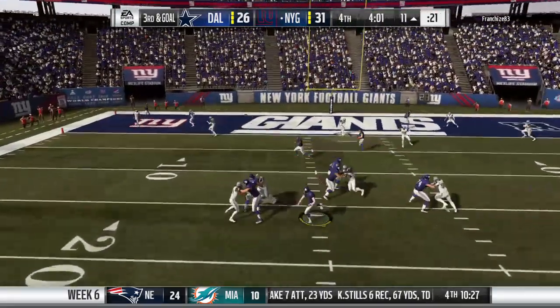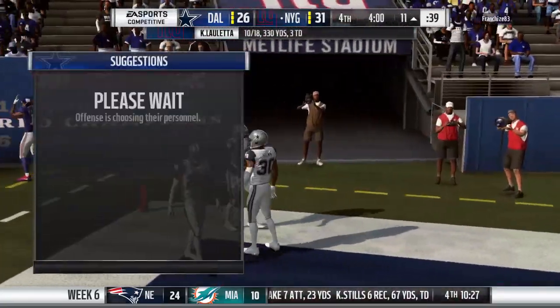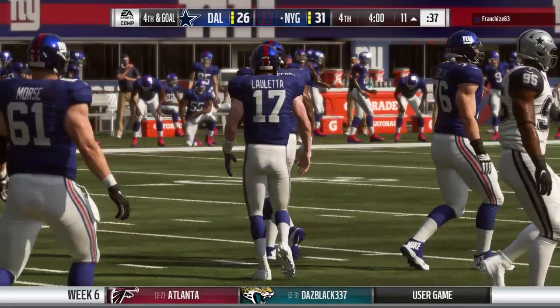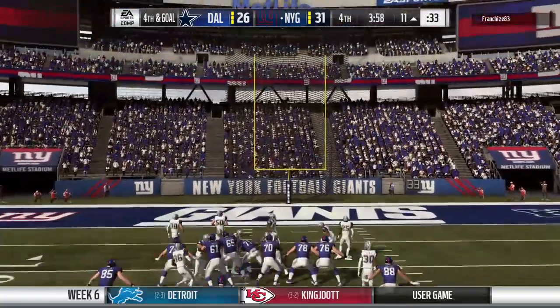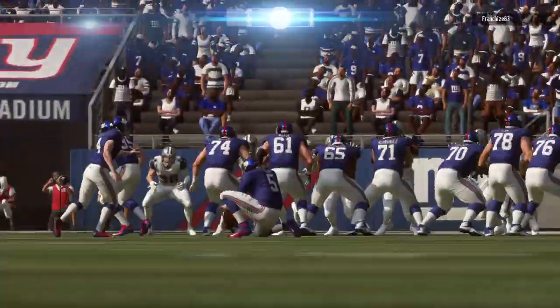Lauletta on third and goal. And that is incomplete. Let's give this defense some credit now. They let the guys get downfield. But when push came to shove, they stood their ground. And now they'll likely force a field goal attempt. And his kick here is good. And that'll push the lead up to 8.